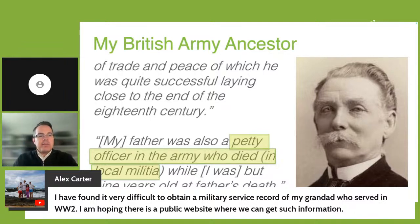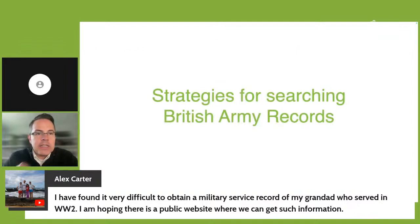So again, speak to relatives who may have had these things passed down. I didn't realize that my grandfather had them, and he passed them down to my aunt, who then gave them to me. This has been a treasure to find and has given me more insights into my British Army heritage. So now we're going to talk about different strategies for searching British Army records.